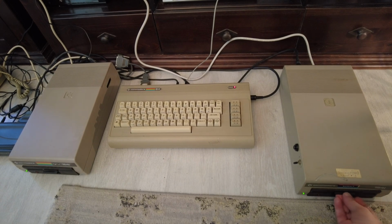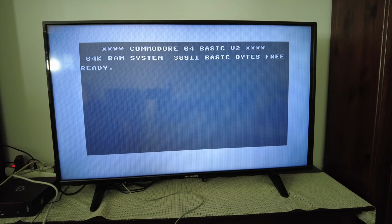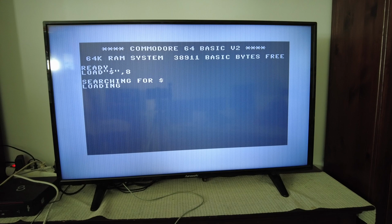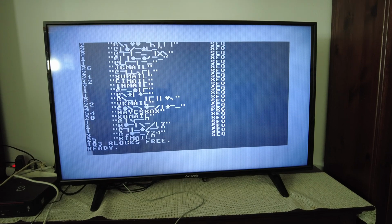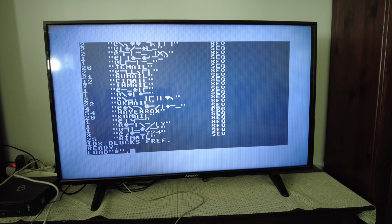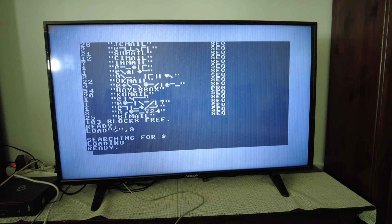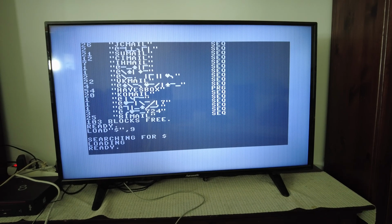Side B. All right. Straight to the iconic blue startup screen of the Commodore 64 to load the BBS directory. There it is. And the same thing again with Gandalf on device 9. Here on disk 2, there are particularly many entries, including various help files. So every time you enter help or a question mark in the different menus of Snobsoft, Gandalf starts up.